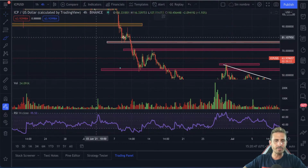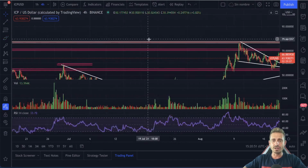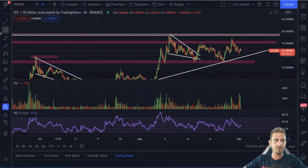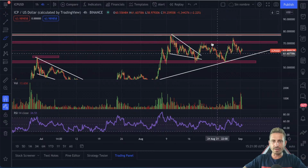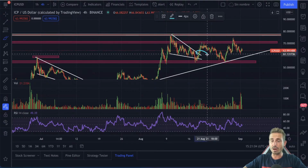We did have several bounces, as you can see, as support. This is at the $77. So this is where we got rejected, as you can see here on the chart. Only once, actually. We didn't manage to arrive here, but this is more or less the top of the wedge. This is when you want to get your positions out if you did enter a trade here.